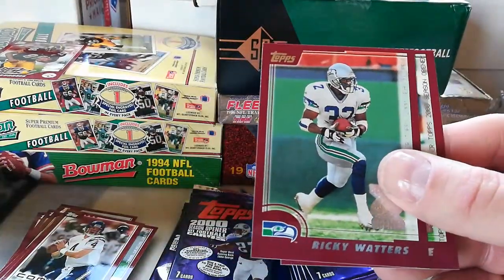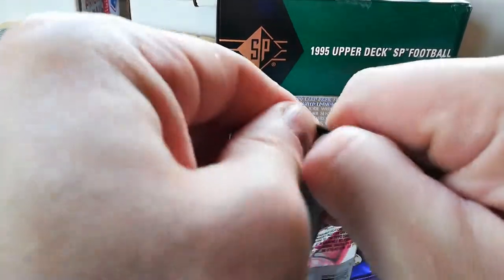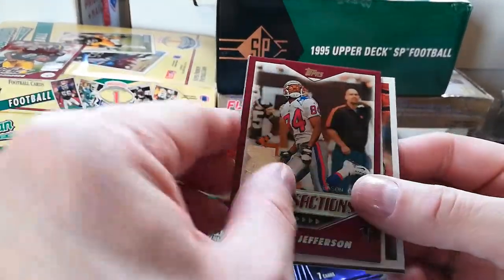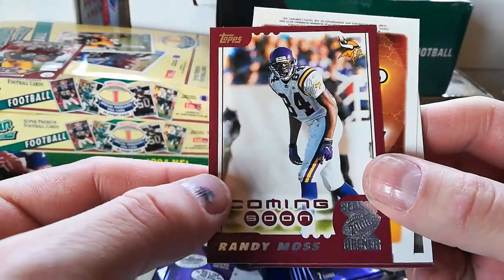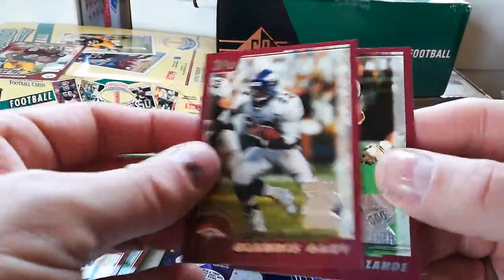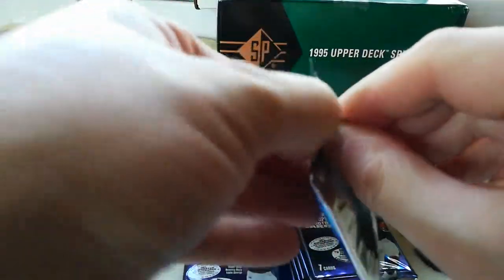Tim Couch, Ricky Watters, OJ McDuffie. Jim Miller, Sean Jefferson, Bill Schroeder, Randy Moss, coming soon, Brett Favre, Fever, Jamal Anderson, Arlandis Gary, Jermaine Fazande. I'll pick up the pace here. We're almost hitting 20 minutes again.